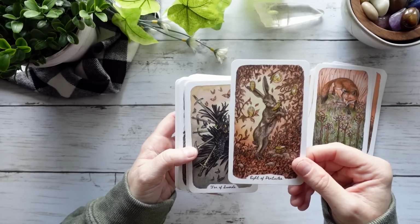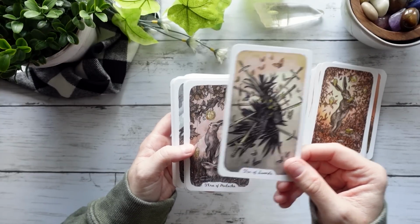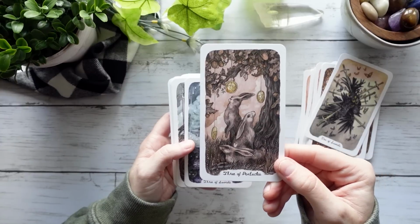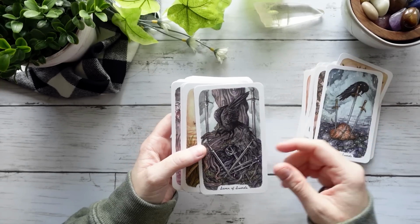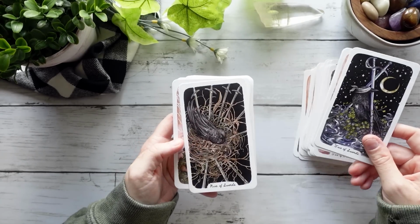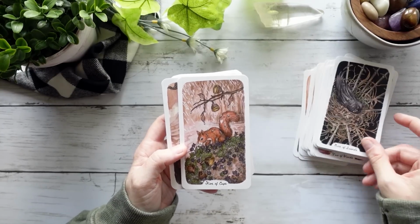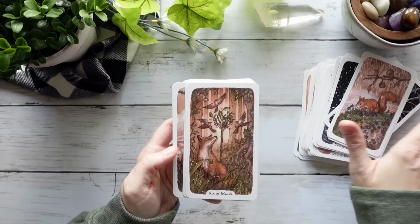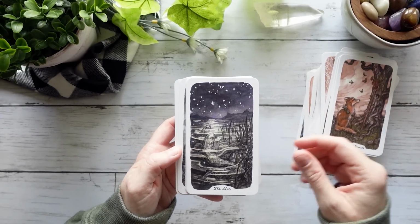We should count. I love the hares. I mean, this one's, that's a sad little card, but look at these little hares with the Three of Pentacles. I mean, come on, that's just super, super cute. So yeah, the sword suit maybe not as adorable and cute, but oh, so charmingly illustrated though, right? Such a gorgeous, gorgeous deck.